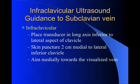The infraclavicular ultrasound guidance to subclavian vein is also a handy approach and one I've used frequently. You place the transducer in long axis, just inferior to the lateral aspect of the clavicle, at the lateral most aspect of the clavicle. Then move the probe 2 centimeters medial, and you will do your skin puncture, going from lateral to medial. You will aim directly for the visualized vein and not attempt to get underneath the clavicle in this approach.